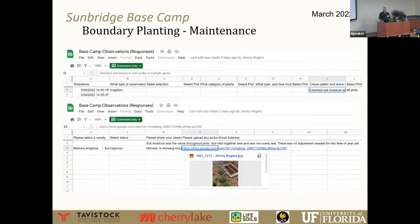Two of the first things that have happened in this planting that I find very interesting is that we had a freeze. You remember that? I mean, literally 2 weeks after this stuff was installed, it got hit with a pretty hard freeze for Central Florida. So we went out and observed. I didn't. Mark Russell and others from Cherry Lake did, recorded their information, and we have that documented. Another thing, first problem, deer grazing plants. Who knew? But it's documented.